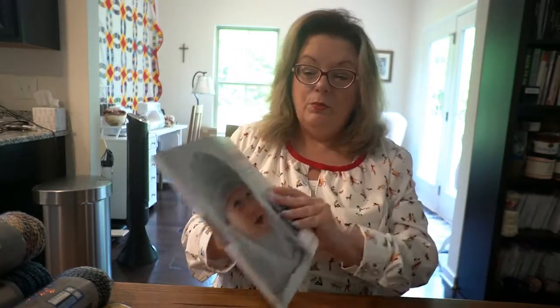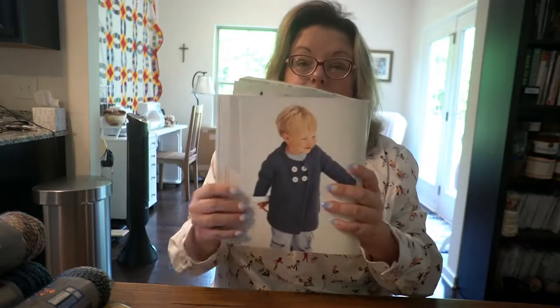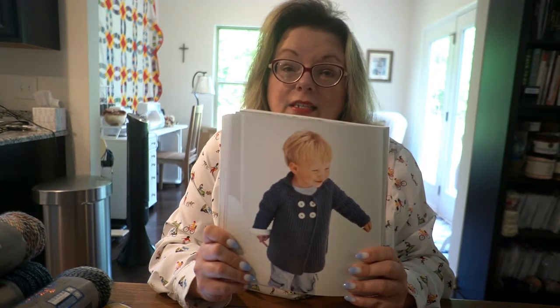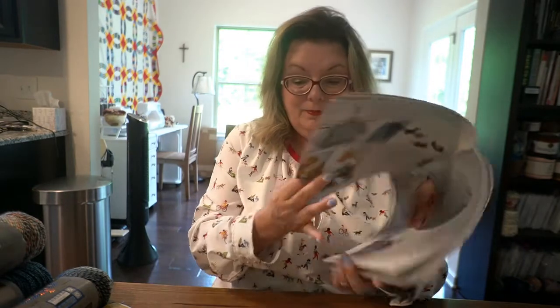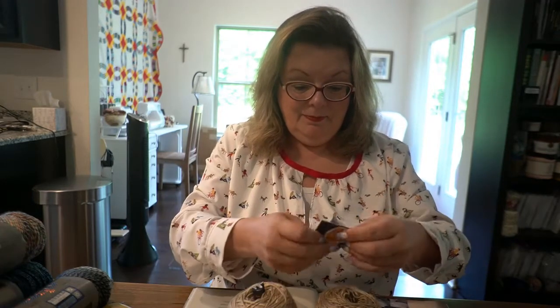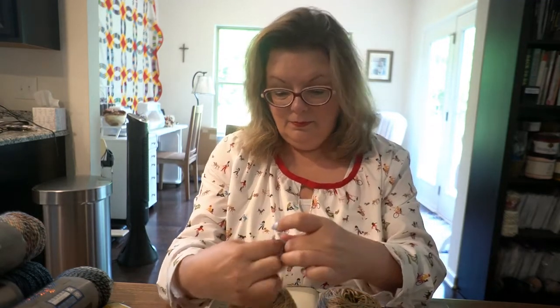Okay, next in the queue is in the book Easy Baby Knits. And it is the double-breasted knit coat. And I want to make this for my granddaughter in a size 24 to 36 months. And the yarn I have selected for this project is Vijay Fibers. The colorway is natural.